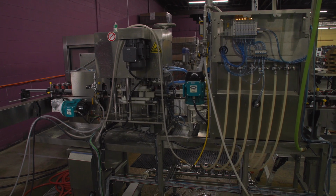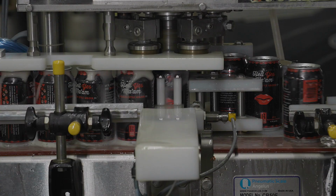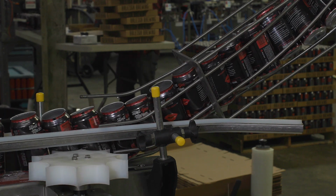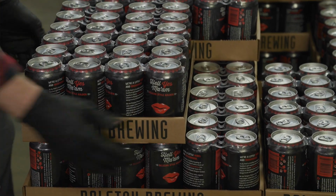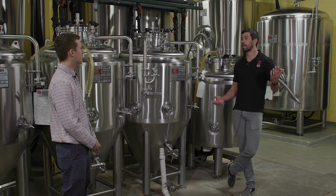So once beer is bright and ready to be packaged, it'll be crashed, so we'll cool the beer down, and then we actually put it through a centrifuge. So we spin beer at 8,200 RPMs. That allows us to pull out any hops, yeast, any trub, or anything that could have made it into the fermenter, into our bright tank, so we end up with really nice, bright, clear beer. It gets carbonated, and from there we push it into either kegs or into our canning line.